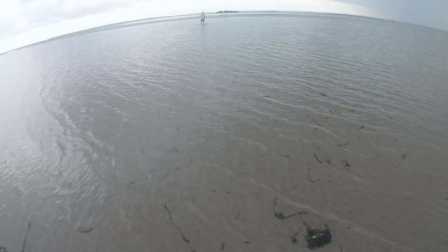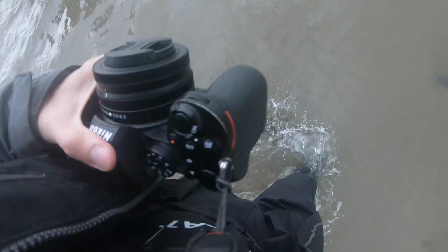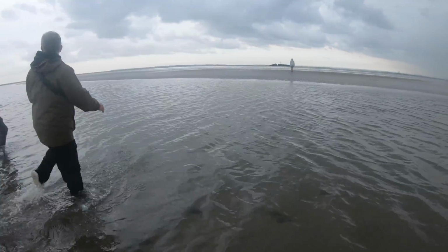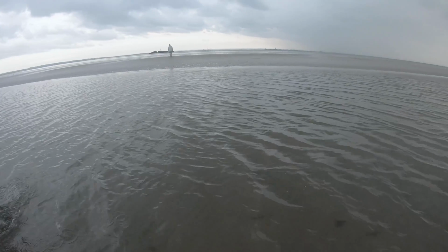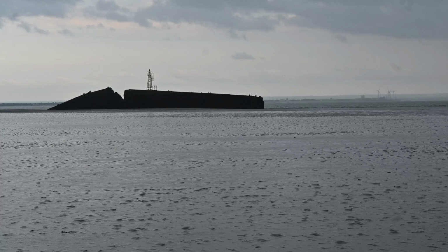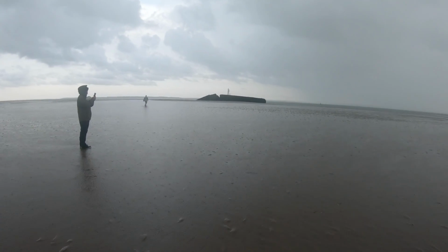Bit of a channel on our hands, but it's quite warm though, isn't it? Don't want that to get damaged. We're getting near, but the rain's coming in.